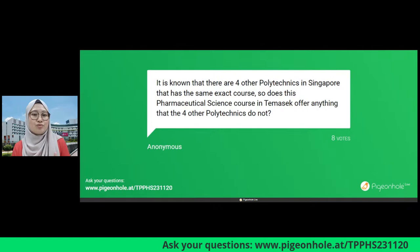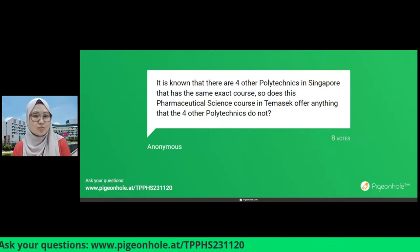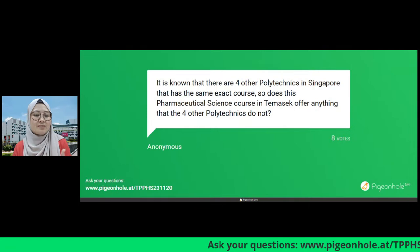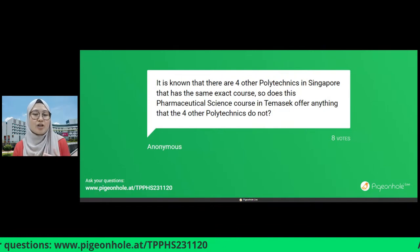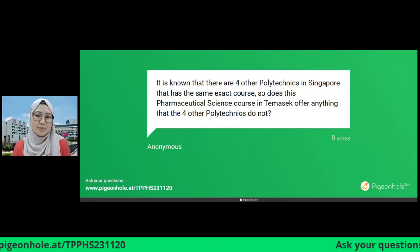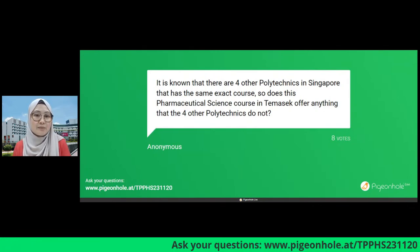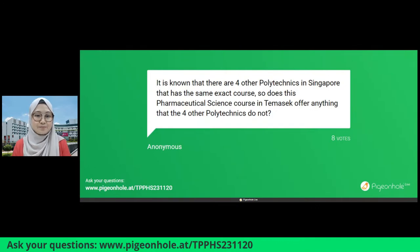This is in addition to the 26-week enhanced internship that all students have to do in the Pharmaceutical Science course. So the Pharmacy Practice elective cluster students will get this additional work attachment experience in the work-based learning attachment, where they will be attached to a retail pharmacy as part of their curriculum in year three, before they go on for their full-time internship in the second part of year three.